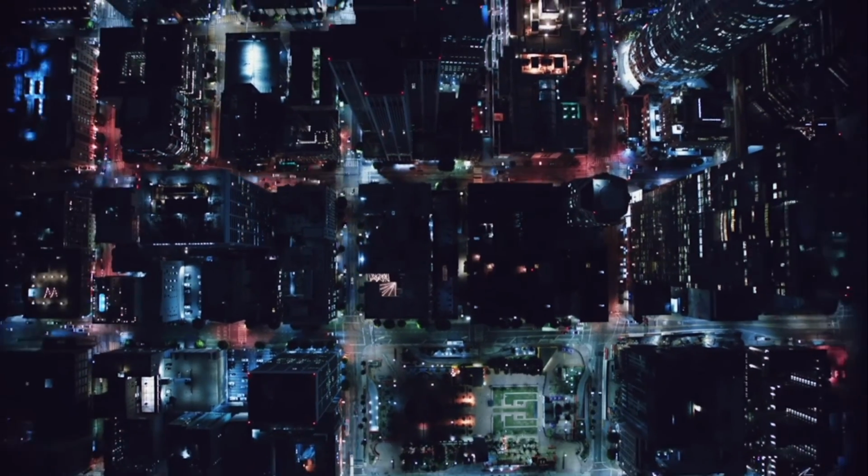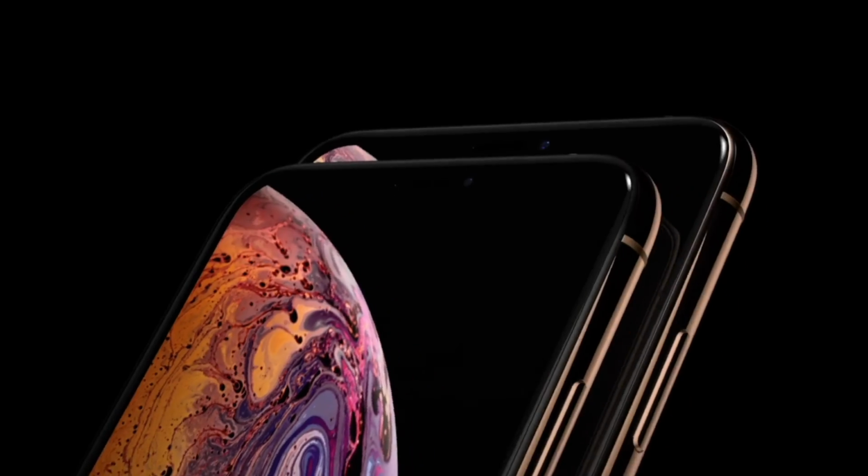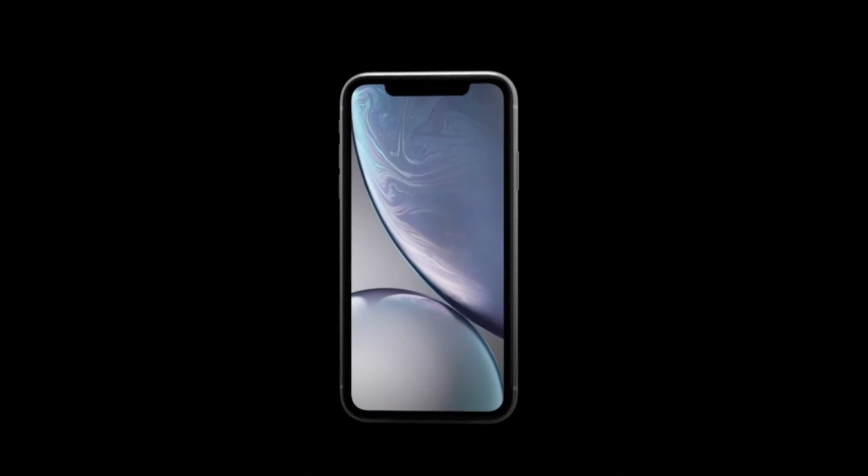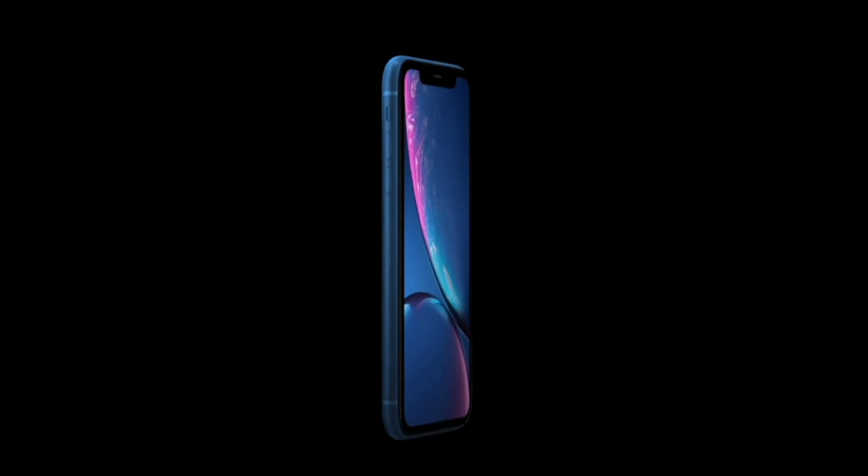Our utterly uncompromised vision for the future, iPhone XS and iPhone XS Max, and with a range of new finishes offering more choice to more people, iPhone XR.